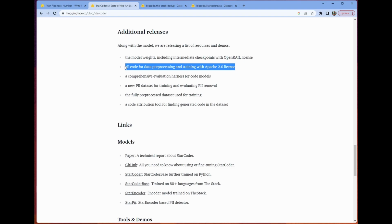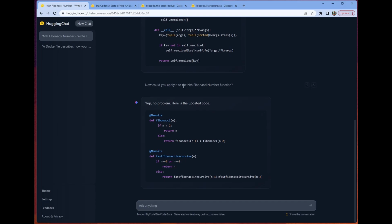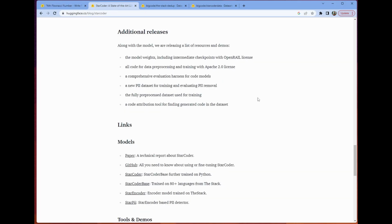Again, all of the code for data preprocessing and training has the Apache 2.0 license, which is a pretty dope license, to be honest with you. They do a bunch of great work here with StarCoder. And, again, we can see it here. It does a very decent job. Is it the best thing in the world? Of course not, right? It's not running on 1,700 A100s. It's not taking the power of a small village to run this thing, but it's still really good.